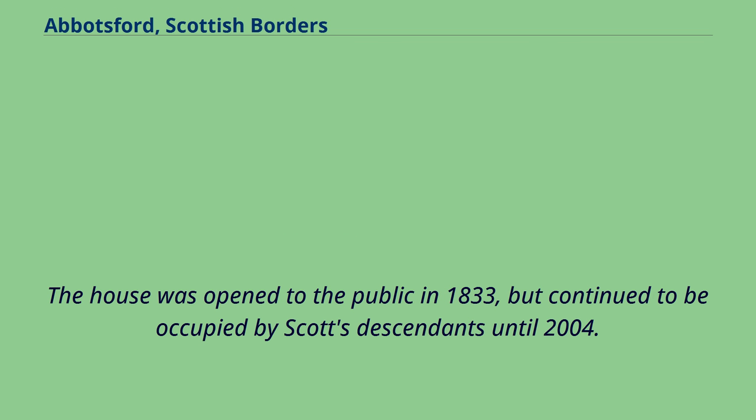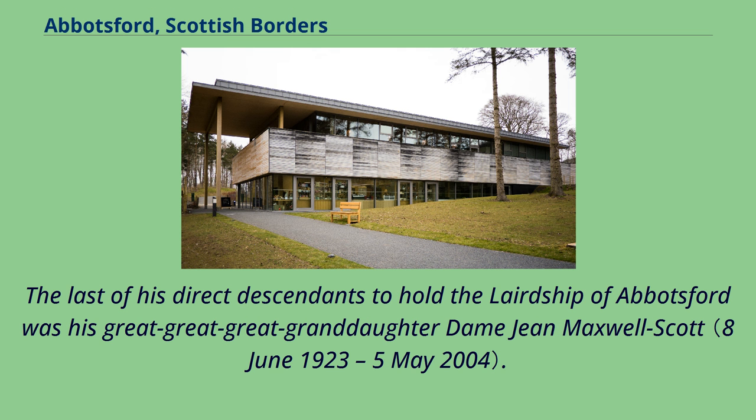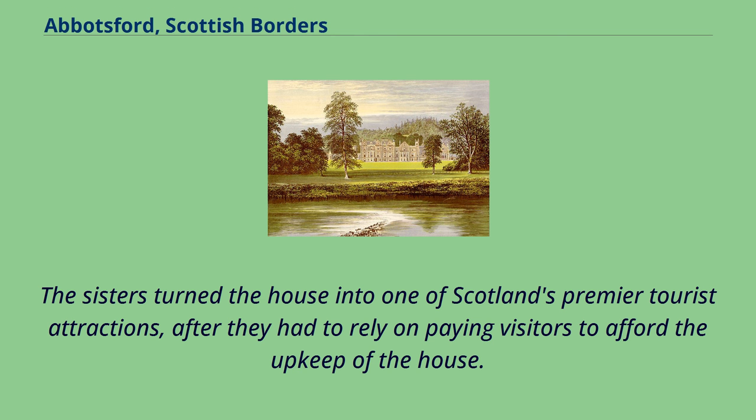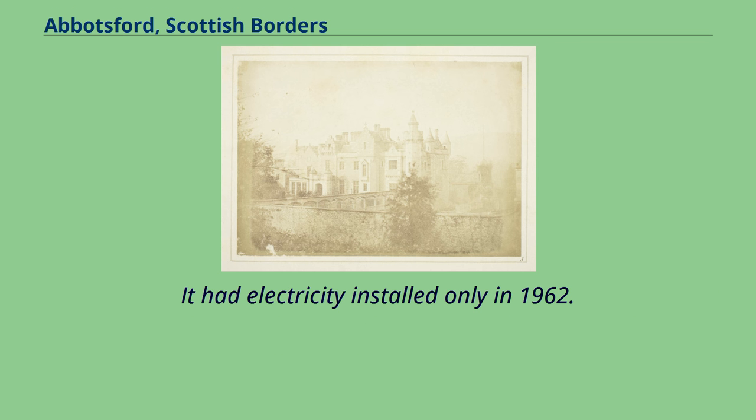Abbotsford is seen from the gardens. The house was opened to the public in 1833, but continued to be occupied by Scott's descendants until 2004. The last of his direct descendants to hold the lairdship of Abbotsford was his great-great-great-granddaughter Dame Jean Maxwell Scott. She inherited it from her elder sister Patricia Maxwell Scott in 1998. The sisters turned the house into one of Scotland's premier tourist attractions, after they had to rely on paying visitors to afford the upkeep of the house. It had electricity installed only in 1962.